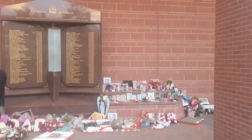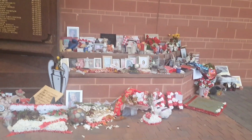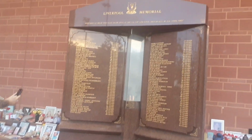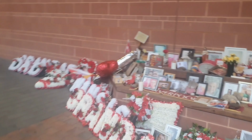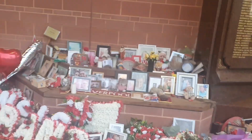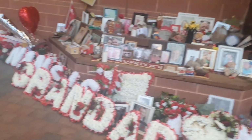So as I said, this is the Hillsborough Memorial. It's been moved over to this side of the stadium. Last time I came here, it was over the other side. For those of you who don't know when the Hillsborough disaster was, it was the 15th of April 1989. It's about 32 years, I believe now, 31 years.